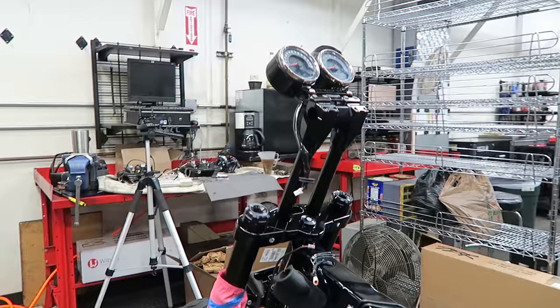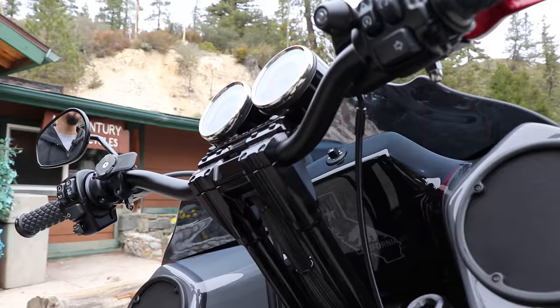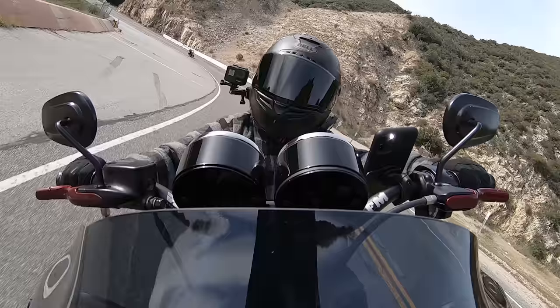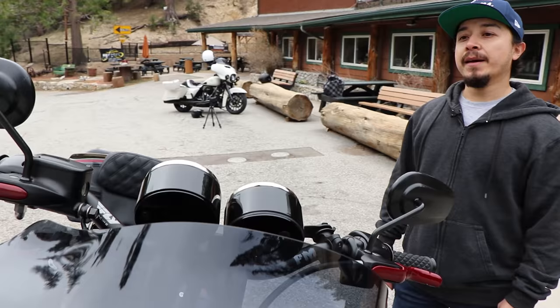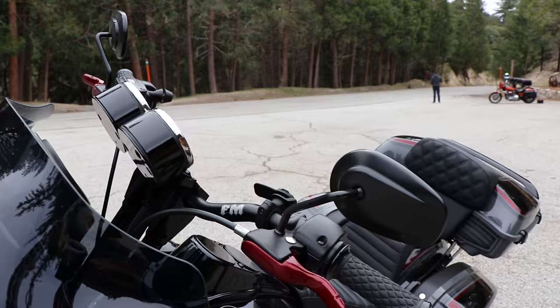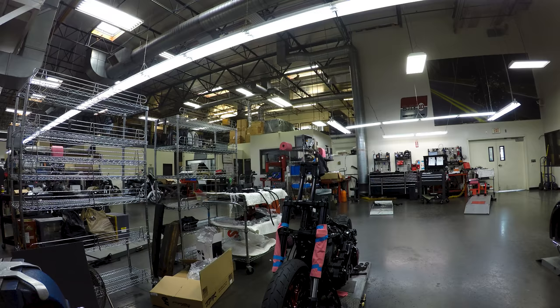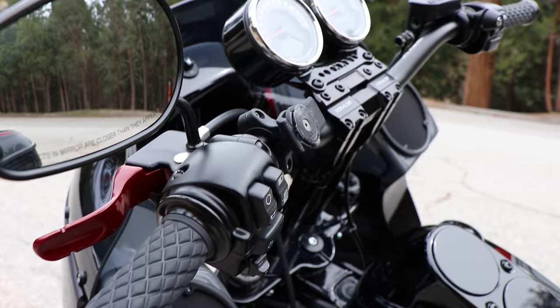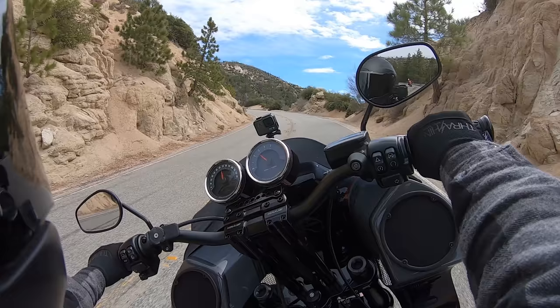I relocated my gauges. It's just a must have when you're riding hard in the canyon. Not having to look down is huge, especially when you're riding hard and going through twisty roads. Having your gauges up front and knowing what RPMs you're at and how fast you're going. I did the Krause risers. I've run Krause risers on my last bike, my Fat Bob. Really happy with it. Feels sturdy. It makes me feel very confident when I'm riding pretty hard.